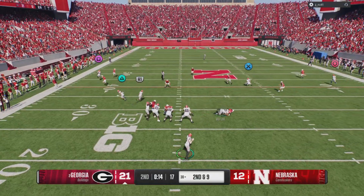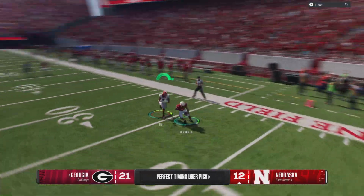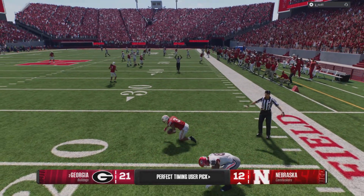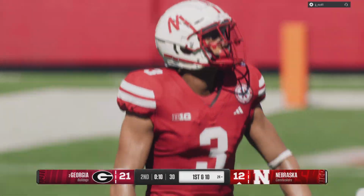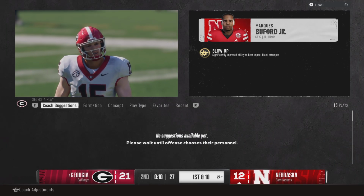On 2nd down, they'll take to the air. He slings it deep to the left. And it's picked off for the 3rd time today. And they make the play to stop the scoring opportunity just before the end of the half.